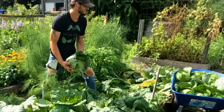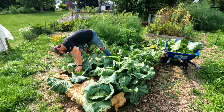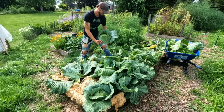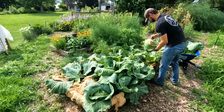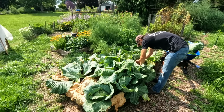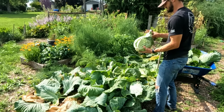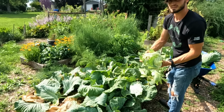That's a gorgeous cabbage. These are big. They had a bigger spread of leaves, so that makes sense to have a bigger head. No good. You want a solid stock. Still might have rot in it though. Yeah, that's a pink cabbage.